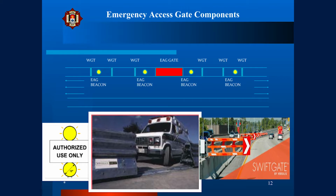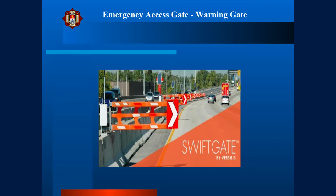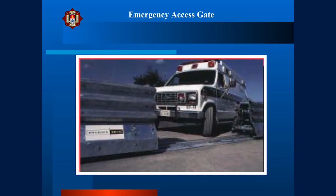So these are the three components. So the first component is going to be the alerting system. We're going to let people know that a gate's going to be opening. It's authorized use only. And then this will start alerting them with the yellow lights that flash back and forth leading up to the gate. After that goes on for a short period of time, then these warning gates start coming out from the shoulder. They start coming out, blocking the shoulder on the emergency lane. So it'll start slowly with the yellow lights, then each one of these gates starts pushing up to clear the shoulder in the express lanes so no vehicle would get into that area. And then lastly, the gate would open up to allow us to get access in.